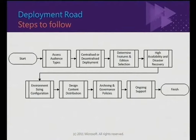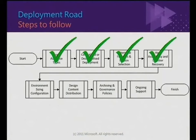So going back to our roadmap, in one quick whip through, and then a few more things, and don't forget, we have one important major prize. We went through the audience type. We considered what we're going to do. We documented it, looked at centralized, decentralized. We've come up with the ideal model. We looked at the features that we're going to leverage, and based on that, decided which editions we're going to use. Did a bit of planning on how we fail over in case of a disaster, and how we keep the availability high by using multiple web front ends, multiple app servers. We were talking about the sizing, how we allocate the right size to the database and the servers, how we ensure that the content configuration in the site structure leverages the sizes that we were talking about. We were talking about how moving forward we want to archive information that isn't used. That way we're going back to our benchmark from time to time. What are we doing on an ongoing support mechanism?